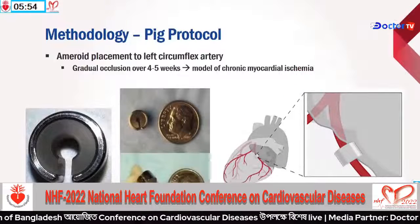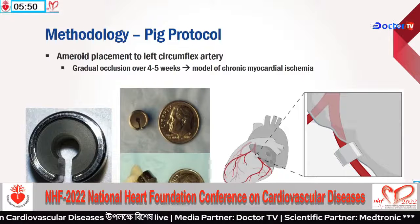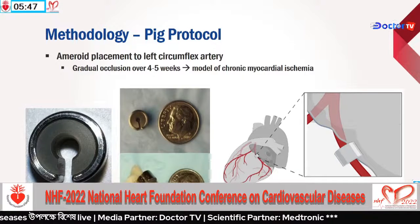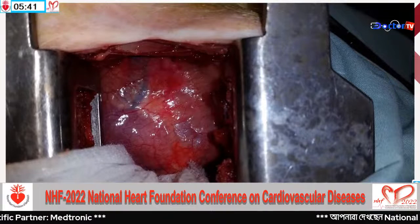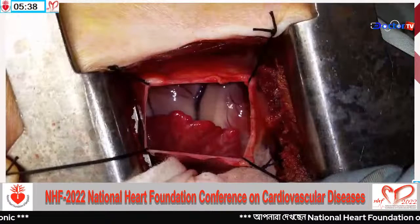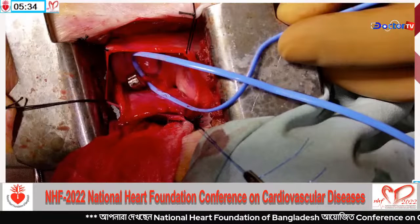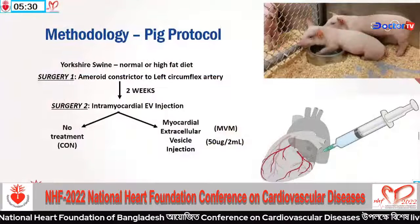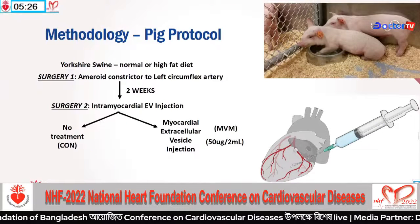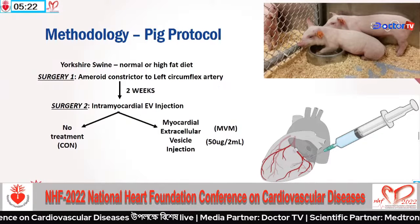We're waiting for that. The pig protocol we used, I showed the surgery residents. What they do is, you can see this is an ameroid constrictor, and that ameroid constrictor we place on the left circumflex artery. I'll just briefly go through this because you guys are familiar with this. So we place that ameroid constrictor. You can see the constrictor is placed, that metallic part, and that slowly constricts the vessel. It takes around 2 to 3 weeks to make it ischemic. So it's not an acute infarction, it's a chronic slow ischemia.